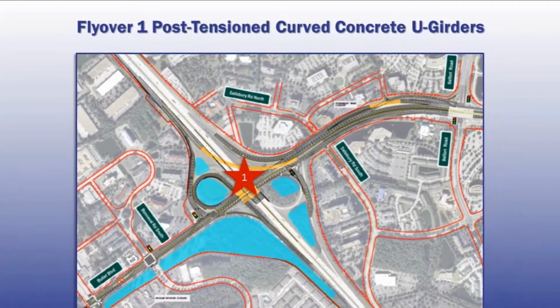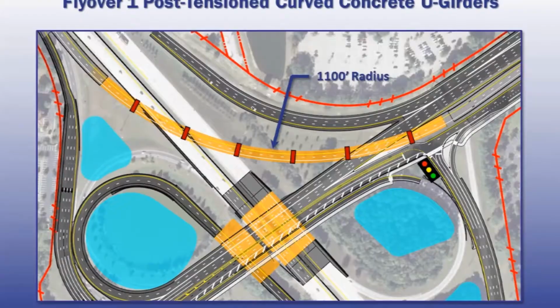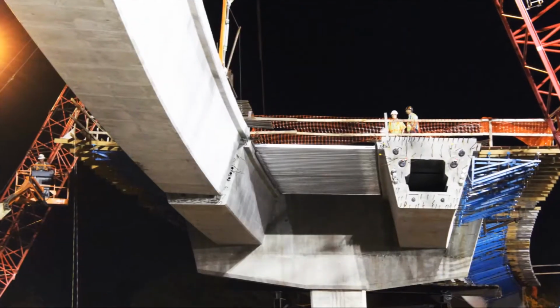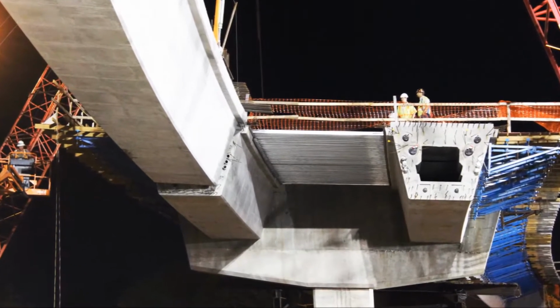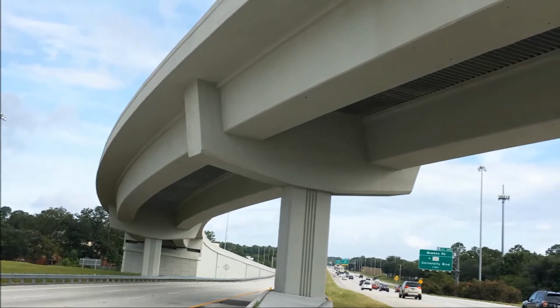Notably, the most important innovation for this project included the post-tension curved concrete U-girders. This technology had never been used by the Florida Department of Transportation. Splice girder bridges are typically used for continuous structures in order to facilitate longer spans.